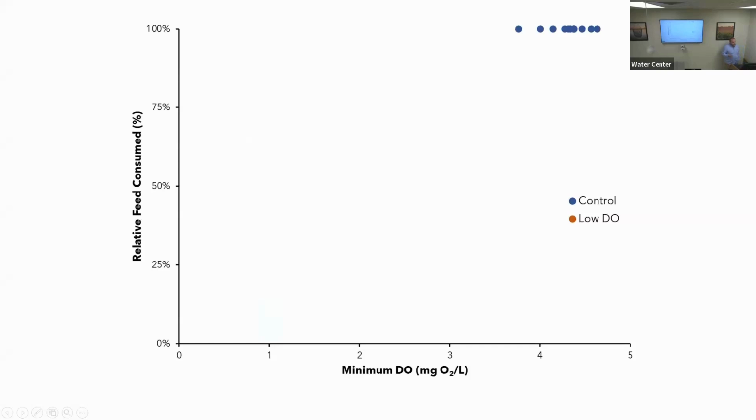If you load all those together into a single graph here, you can see those blue dots are all the control ponds. The x-axis is the minimum dissolved oxygen concentration, so those are all 3.7 up to 4.5. If you look at the response ponds, the ponds at the lower oxygen, you can see the amount of feed consumed relative to our control ponds declined as dissolved oxygen concentration declined. That's about 10 different studies. And you can see we get almost a 50% reduction of feed in some cases if you get down to 1.5 or 1.2. So there's a pretty strong effect of dissolved oxygen on feed consumption.